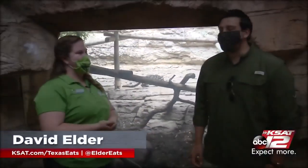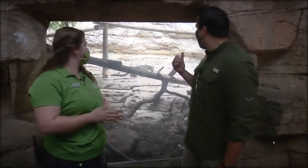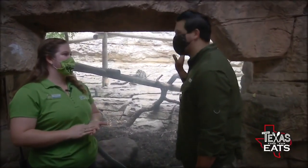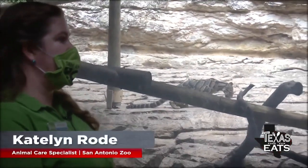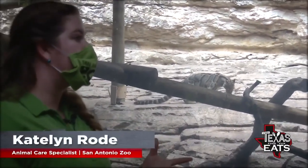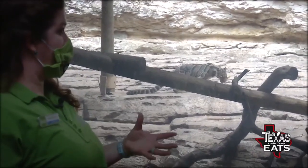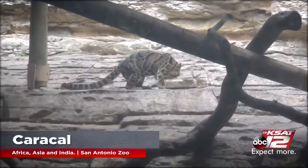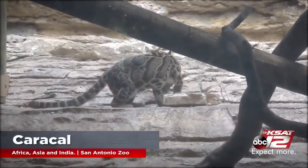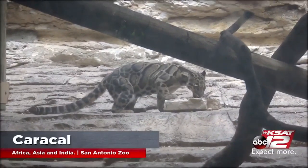Welcome back to Texas Eats. With me here is Caitlin Rohde, and right behind us is this gorgeous cat. You see it has a little snack right there for it. This is Indira, our clouded leopard. She is one of the biggest carnivores in the small cat family. So today she's got a variety of chunked red meat, so her version of a steak, and a little bit of mackerel as well today. Mackerel. It's a little fish, a little protein coming from different sources.